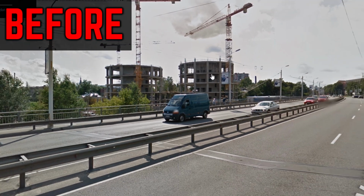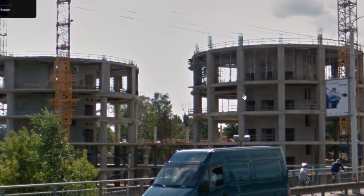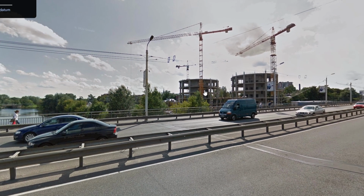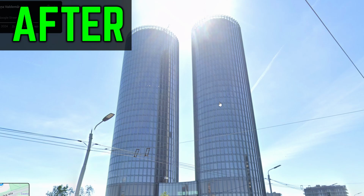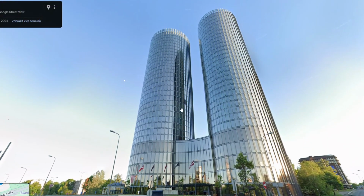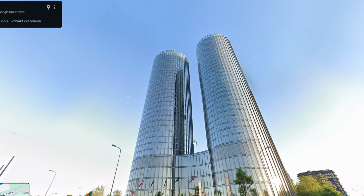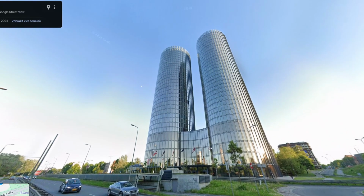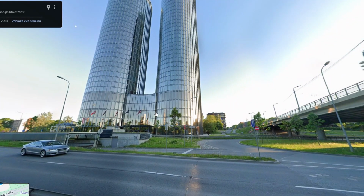So in this footage, you can see some construction work going on alongside the highway. There are some cranes, and the construction of those buildings is at the very beginning. But guess what we have in 2024? The Latvian Twin Towers. I don't know if they were inspired by the Twin Towers in New York or the Twin Towers in Kuala Lumpur in Malaysia. Either way, it looks cool. It kind of looks like a mix of both.